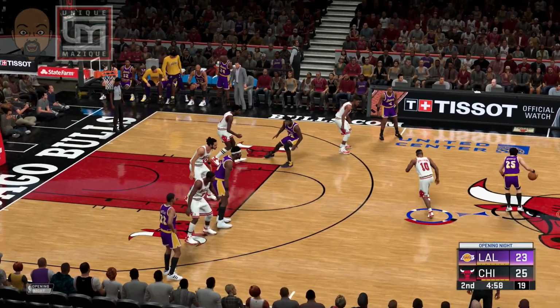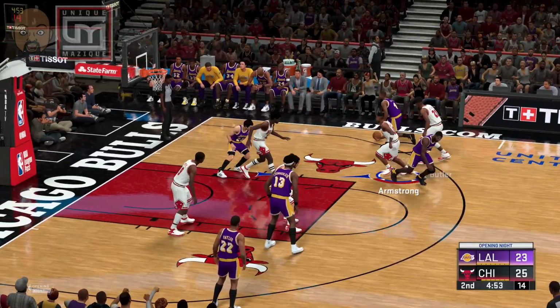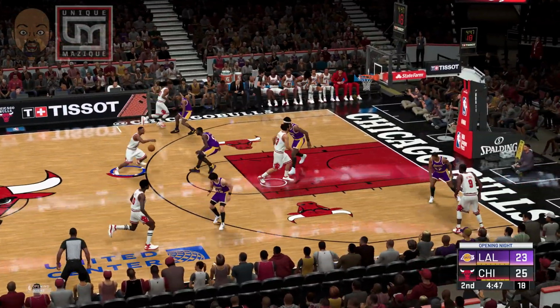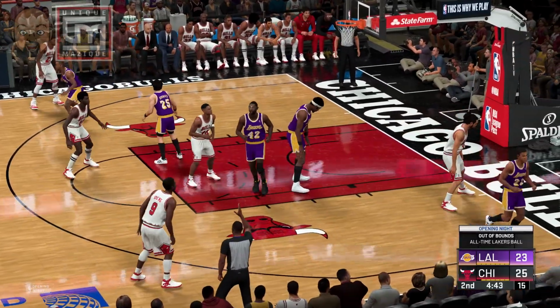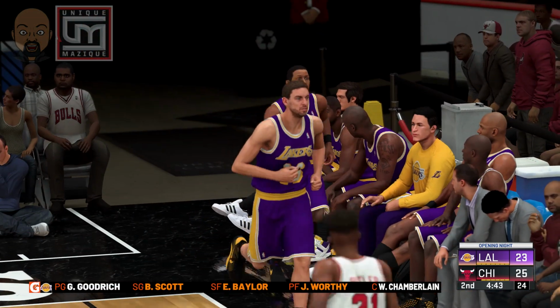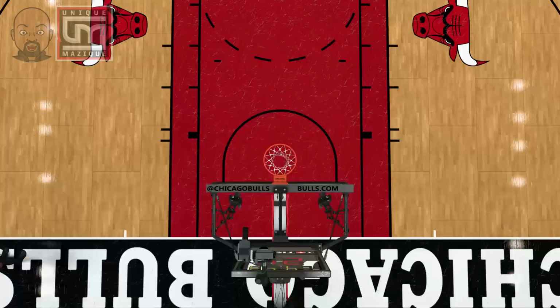It's been back and forth all night. Well, you can tell they really want to increase this lead. They can't keep letting them take it from them. Armstrong with it. Still looking for his first bucket in this one. And out of bounds as the Lakers gain possession. Look, Kevin, I'm all for the crowd interacting with the players, but not so much the players interacting with the crowd.